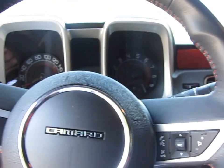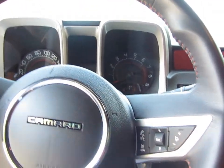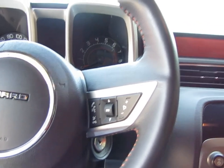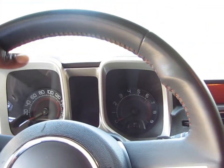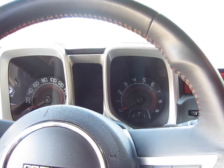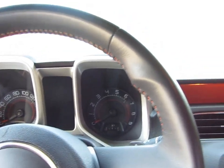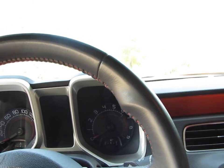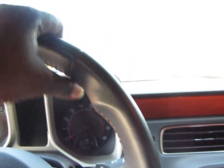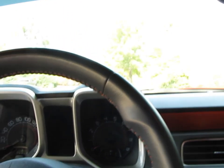With this one, you have no sunroof. I like how they did the tint. The tint comes down to where it's supposed to come down at, and you have your on the fly shifting. You have your controls on the steering wheel. Steering wheel feels really good too. It's not like a pencil, like some steering wheels you grab and it's really, really small. This one, not so much. It feels good. I wouldn't even want to put a steering wheel cover on it because it feels good. It's not like it has Alcantara on it or anything, but it still feels good.